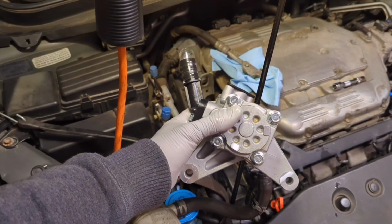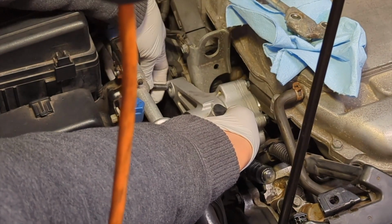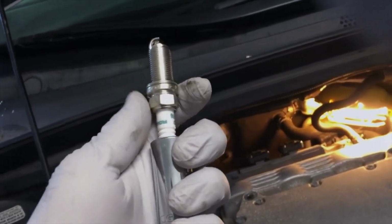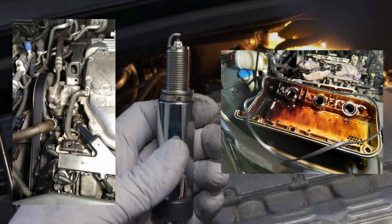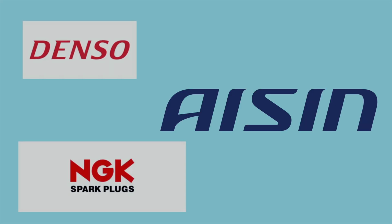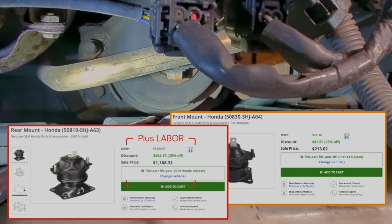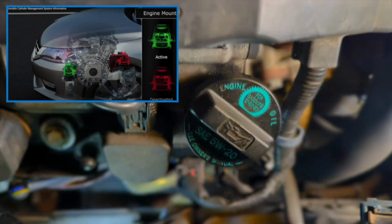Honda engines are a DIYer's dream. Under the hood, the J35 layout is refreshingly straightforward. Roomy access, no crazy contortions needed, parts a breeze to source. OE stuff like spark plugs, gaskets, and belts won't break the bank. And you can get them either from Honda or OE manufacturers like NGK, Denso, or Aisin. Those specialty parts like active control mounts can cost over $1,200 each. Once you disable VCM, those mounts will last a long, long time.